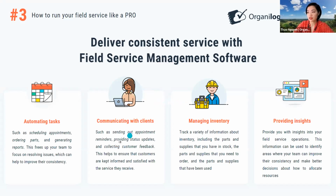Second advantage is communicating with clients. Field service management software can help you to communicate with customers throughout the service process. This includes sending out appointment reminders, providing status updates, and collecting customer feedback. This helps to ensure that customers are kept informed and satisfied with the service they receive. For example, if you notice that some customers give lower satisfaction ratings than others, you can follow up with them and address their concerns.